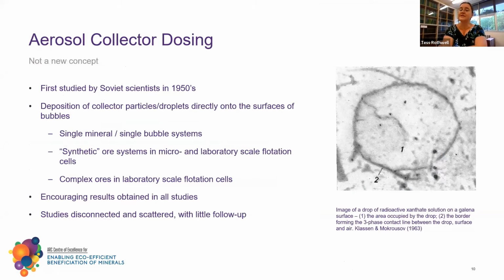Now, aerosol dosing isn't a new concept. It was first studied by Soviet scientists in the 1950s. And there's been a number of studies since then. Most have involved very simple systems, single droplets and particles. There's been some studies with synthetic ore systems in micro and laboratory scale flotation, and a few complex ore at lab scale. All the results have been encouraging, but the studies have been disconnected with not very much follow-up.